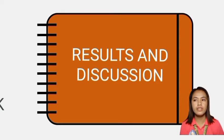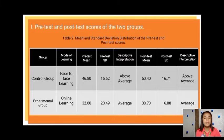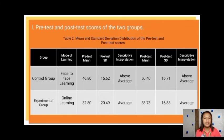Okay, let's now proceed to the results and discussion. The pre-test and post-test scores of the two groups. As shown on Table 2, here are the mean and standard deviation distribution of the pre-test and post-test scores. The control group scored 46.80 on the pre-test, whereas the experimental group scored 32.80. The big difference of 14 in mean scores indicates that the control group performed better than the experimental group during the pre-test. Furthermore, the standard deviations of the control and experimental groups differ slightly, which indicates that the two groups were comparable in their scores in the pre-test.